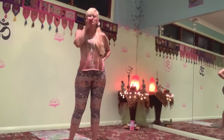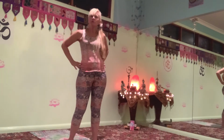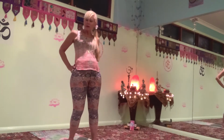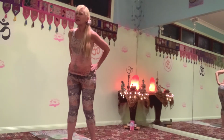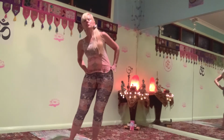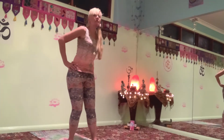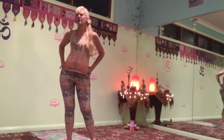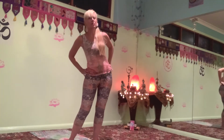Coming back to center, and then we're going to do a figure of 8 circling movement. So bringing your left hip forward to the side, back, and then right hip forward to the side, back. Left hip forward to the side, back. Right hip forward to the side, back.